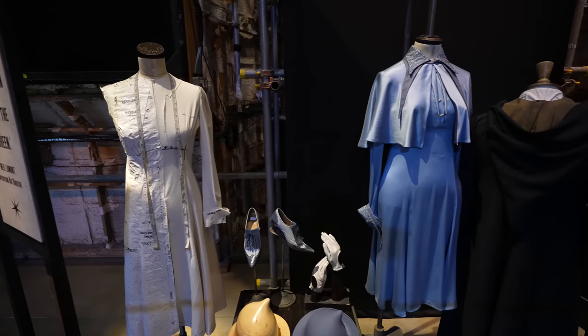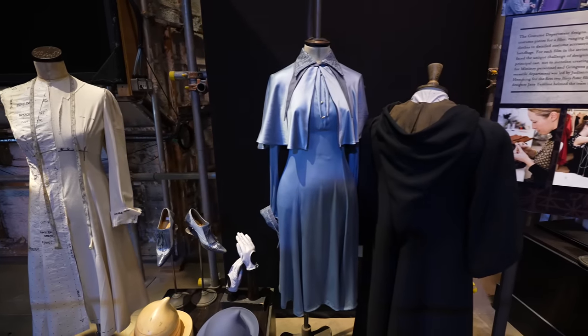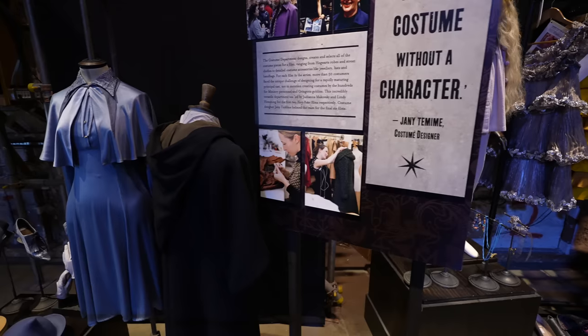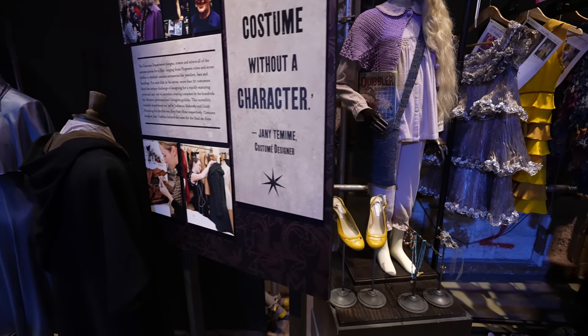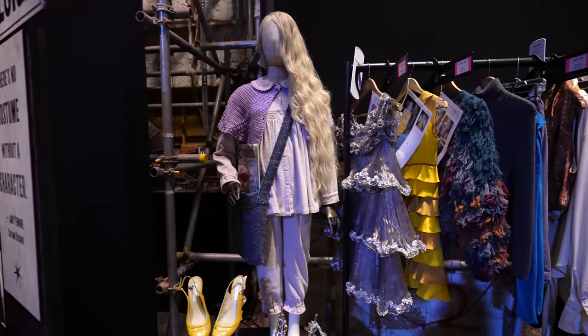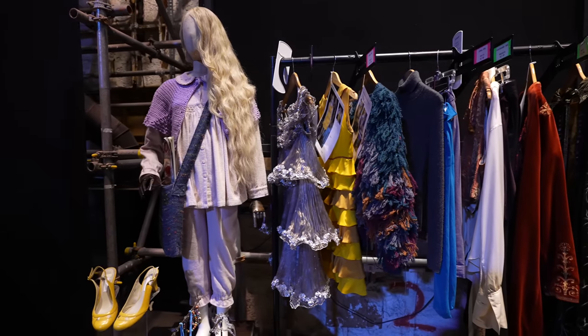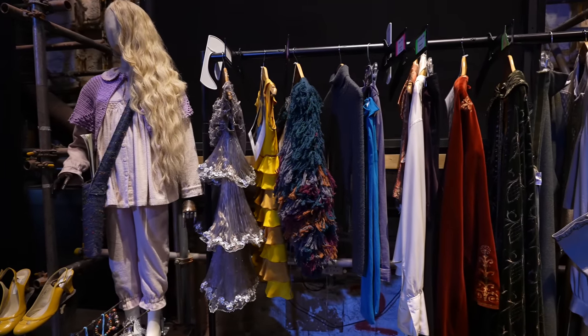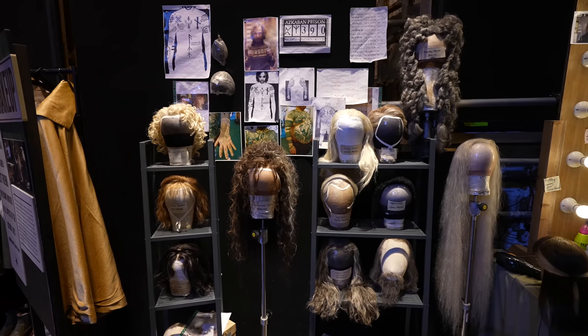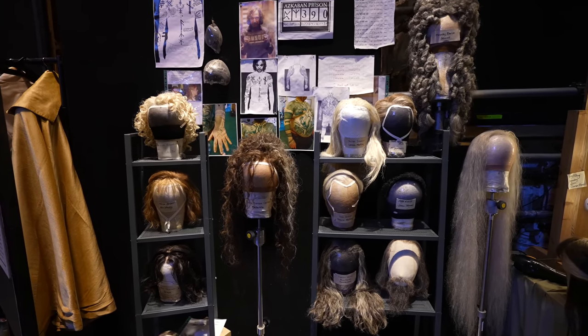There's costumes, hair and makeup, as soon as you walk in. So we're gonna walk by that real quickly. I'm sure you can recognize a few different things, like this one right over here, Luna Lovegood. Each one of them still has labels on it from the character. They even have a rather large wig section from the movie.